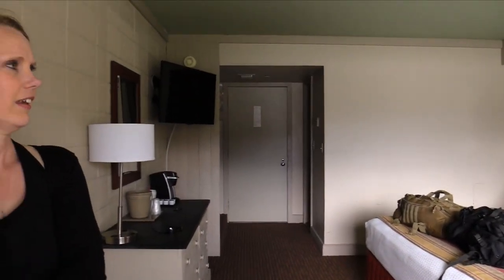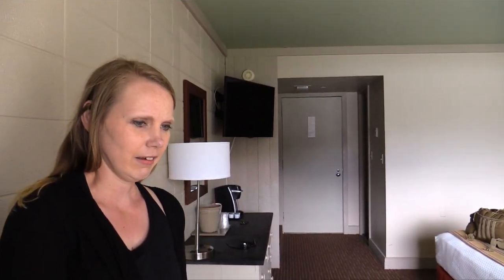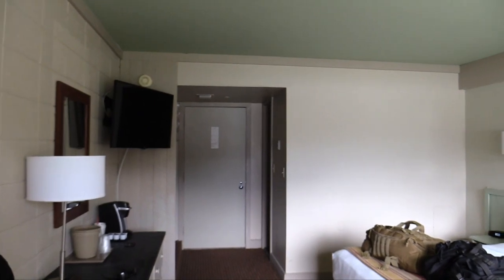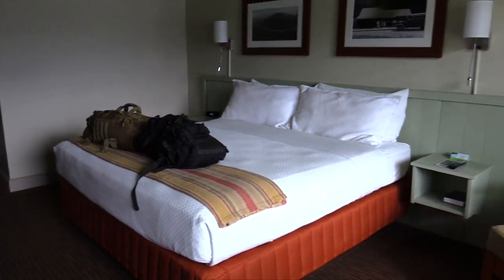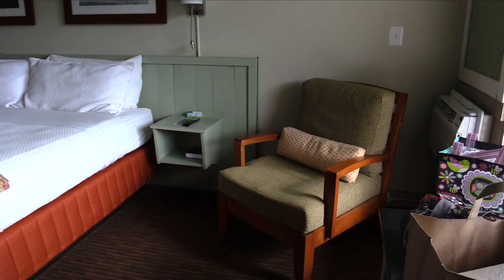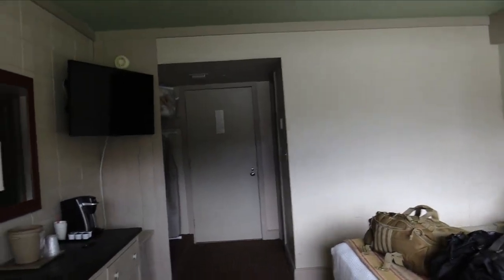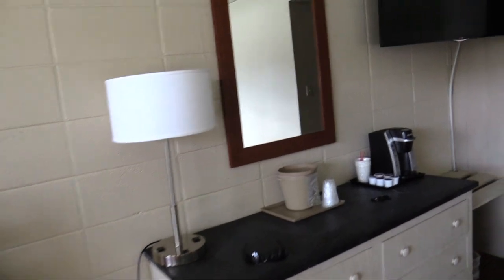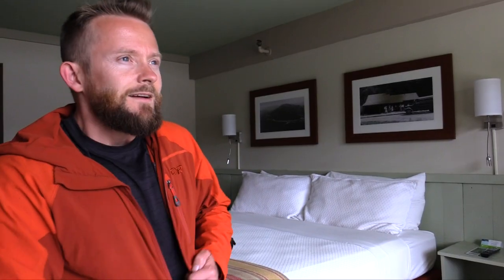Okay, so let's give them the 25 cent tour. Or is it the 10 cent tour? I don't know. Here's your 1 cent tour, folks. Here's the bed. There's the chair. Another chair. TV. Amenities. And we have the bathroom, shower, all that good stuff.